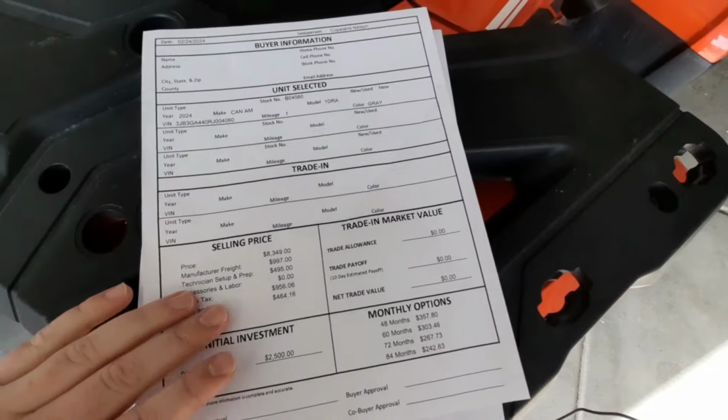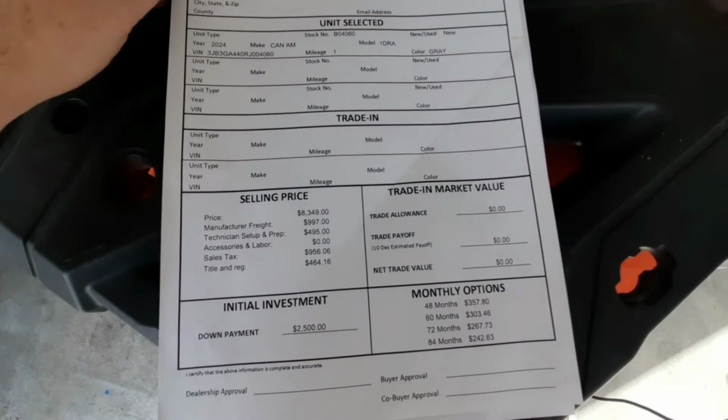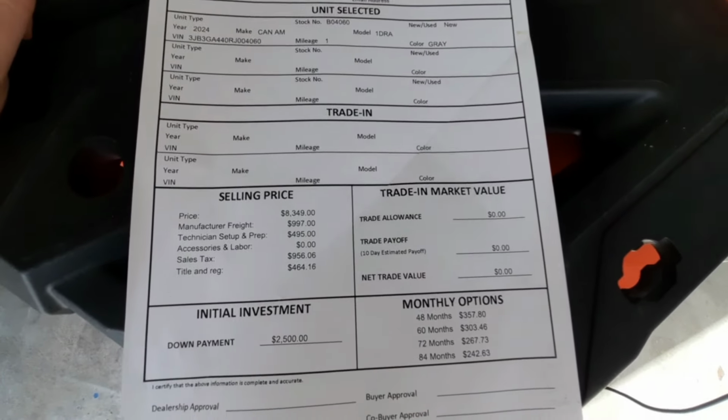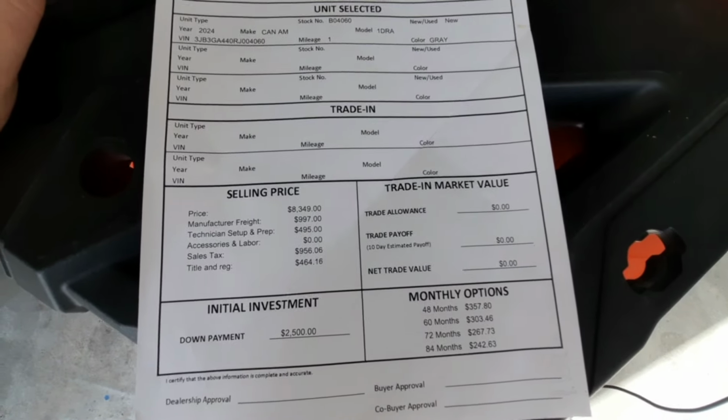And I told them that. I was like, hey, you got a lot of inventory here. You got to start moving some products. So what are you going to do for me on a deal? And this is what they came up with. Which, that's a lot of money for me. I don't know if I'd be willing to pay that. Interested to see what you guys think on that price.